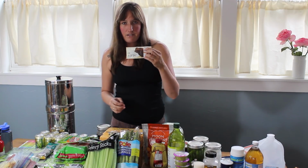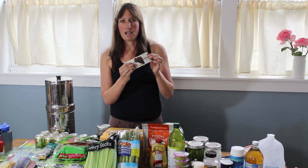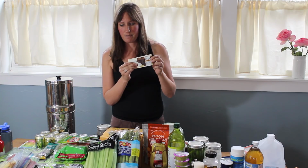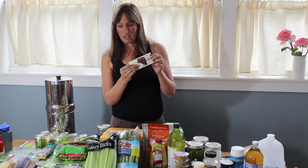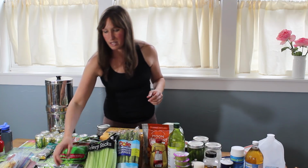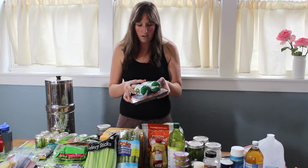Epic bars, I'm throwing in a handful of these. These aren't super keto friendly, but I find that my kids have a pretty high tolerance for staying in ketosis, especially outdoors. They're just burning so much energy that the little bit of extra carbs isn't going to hurt them.